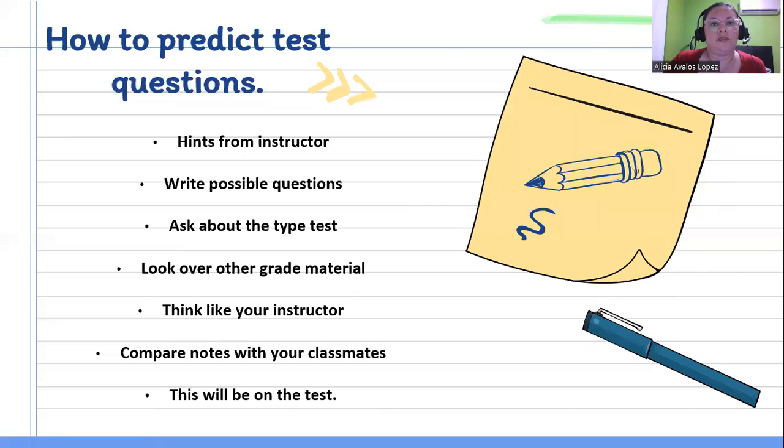test questions sections. Ask the teacher about the type of the exam, for example, multiple choice, essay, or a mixture of both. Review your materials and think about how you feel about them. What is the most important for your course?